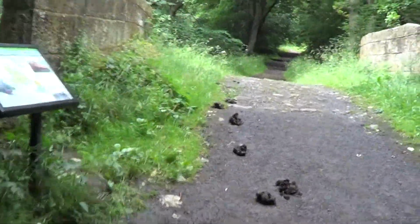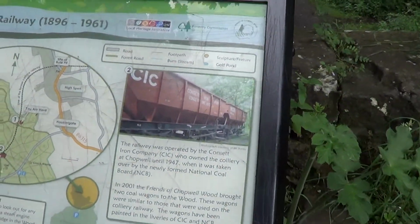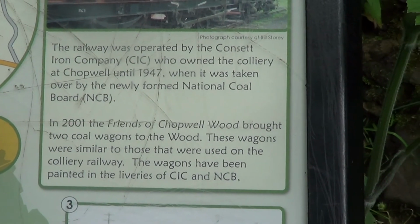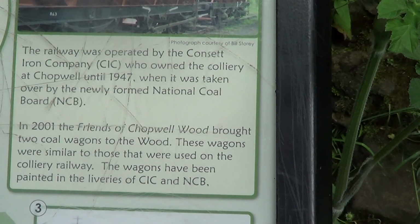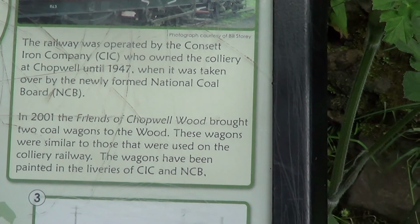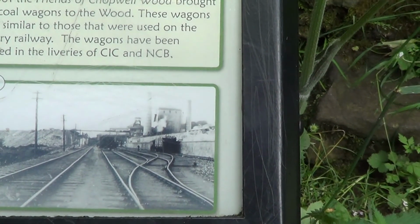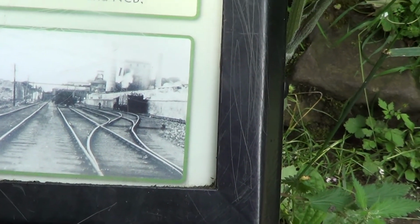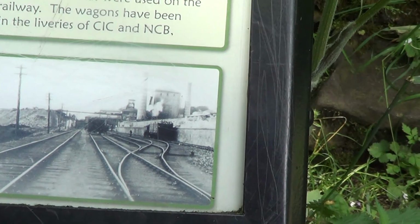I just thought I'd put the camera on just to have a look at this. That truck wall looking at us, is it? Aye. It was operated by the Considine Company. Chopwell until 1947, so it was run to 1947. Oh, they bought the two coal wagons. Well, they brought them to the wood. The Friends of Chopwell Wood. It's a bit of a contrast to what it used to be, man. It really was. Chopwell Colliery at the bottom there. Is that where we came in, sort of? It must have been.